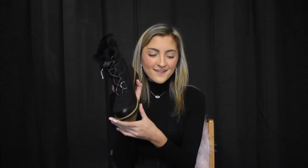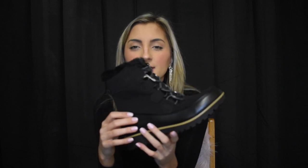Okay, and the last style I have is called the Brunswick. These are really similar to the kind of snow boots I feel like I'm used to seeing. I feel like my mom has had a pair of shoes that look similar to this, and I think this is just a really classic style.